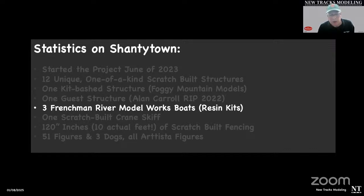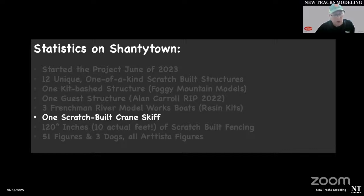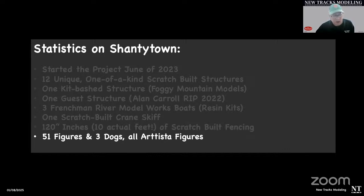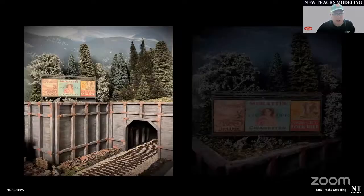I regularly swap out my scratch build for one of the fishing trawlers from Frenchman River, a scratch-built crane skiff, and there's over 120 inches, 10 feet, of scratch-built fencing. That's a lot of strip wood. And there are 51 figures and 3 dogs. They're all Artista. So that's the stats on Shantytown.